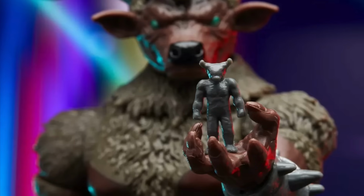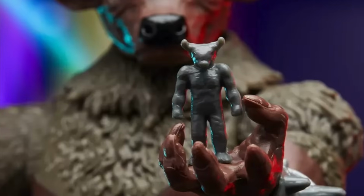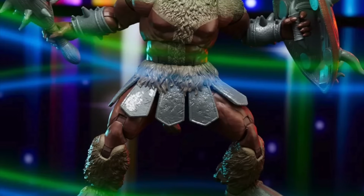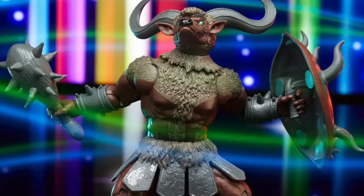I adore the fact that he comes with a little clay version of himself for the Finster figure. I always like when, even though that's not technically an accessory for Finster, I mean, it can be, of course. I love when figures kind of come with accessories for other figures, kind of like the Cog with the Tonfas, that kind of thing. So the Minotaur figure was a fantastic release.